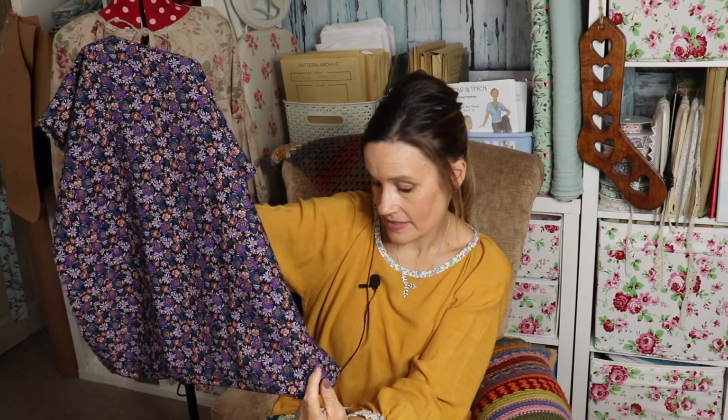Great drape because it's viscose, and the quality is just beautiful. And I don't think it's going to be very creasy. I think they're going to be pretty good actually to wear. Obviously none of these have been washed yet. They're just fresh out of the envelope. But yeah, so that's the second one.